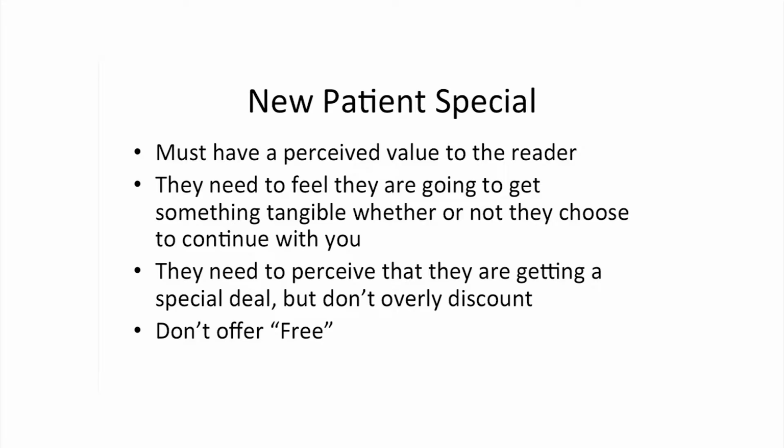Then they need to feel like they're going to get something tangible, whether or not they choose to continue with you. You know what I mean? Whether they sign on board for a whole treatment plan or not, they need to feel like you're going to deliver something of value to them that they can walk away from and go, okay, that was good. It creates kind of a risk-free scenario. And I'll talk about that more in a sec.